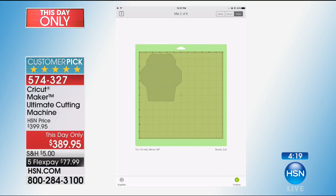So for all of you sewers, all of you quilters, anyone who wants to make an applique, a quilt, a teddy bear, a stuffed animal, a purse, a tote, you are in the right place at the right time.